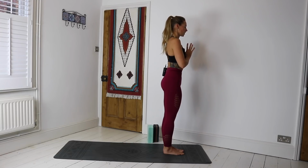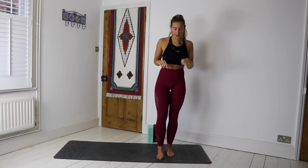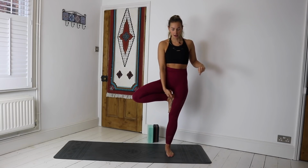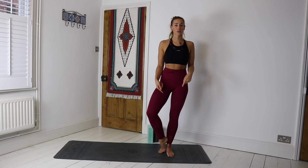I'm going to come to find Vrikshasana, tree pose. So where you are, we're going to pick up the right foot. So options for tree pose are either bringing the foot to the inside of the thigh, or to the inside of the calf, or just down on the mat.